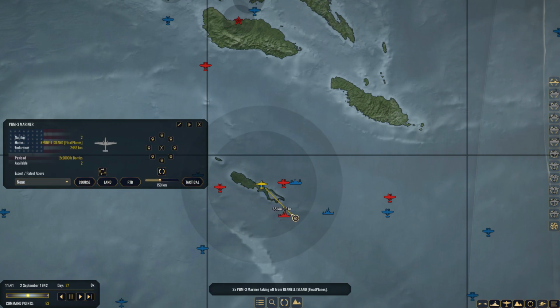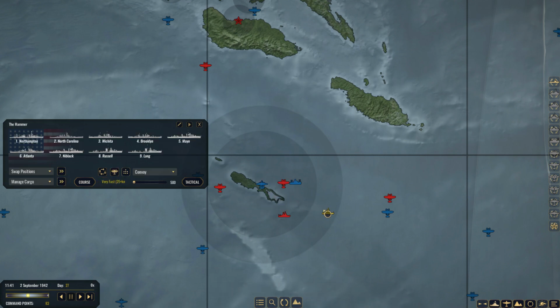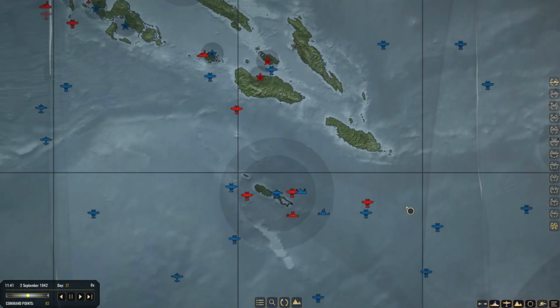If we plot that course over there, we don't necessarily need to attack them just yet. We'll try and get in range with the Hammer once we know exactly what is there. So we'll pull back for now, try and keep in range. I'm sure they're trying to chase us down.